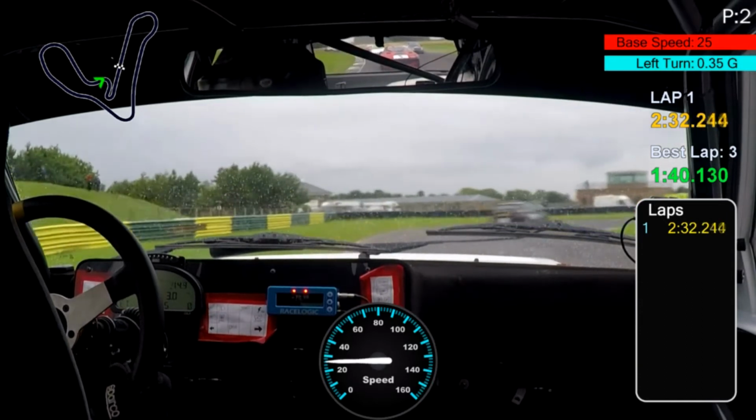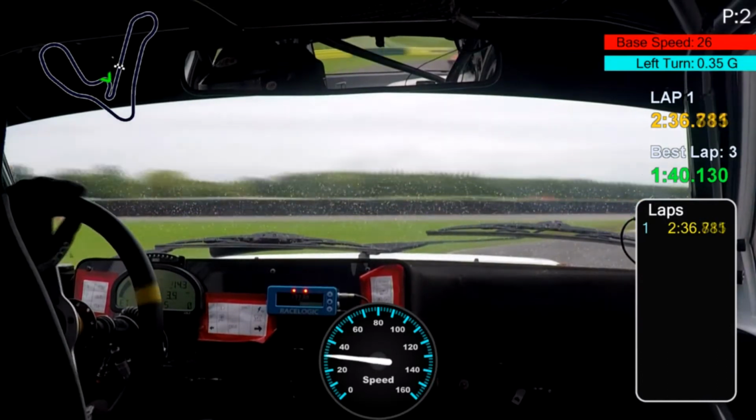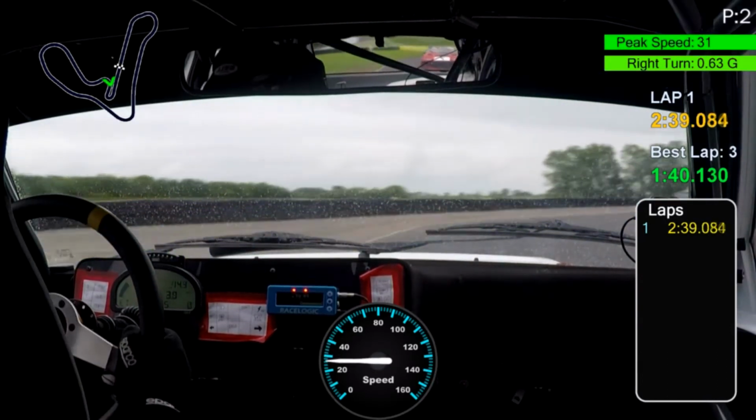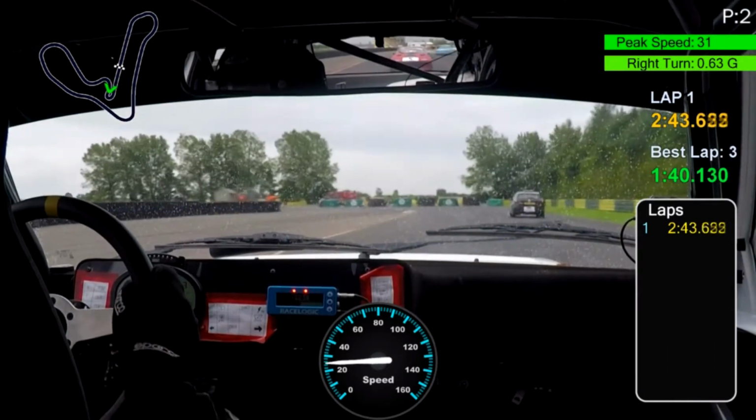We opted for the Nankang NS2R tyres, which are not wet tyres as such, but work much better in the wet than the Nankang AR1s. The AR1 is about 0.7 quicker in the dry around Croft. Sit back, relax, here's the start of the race.